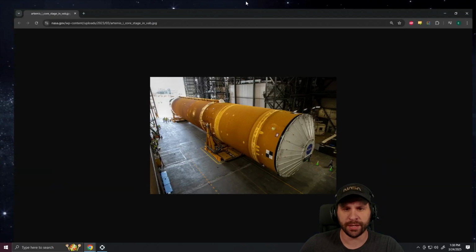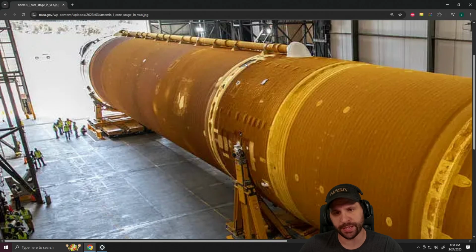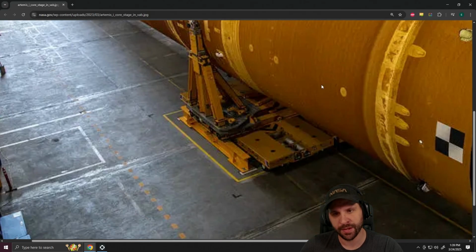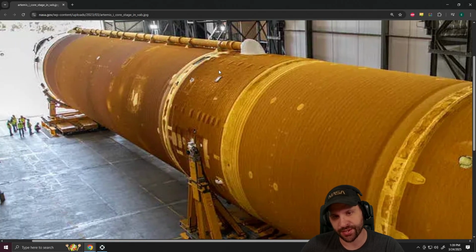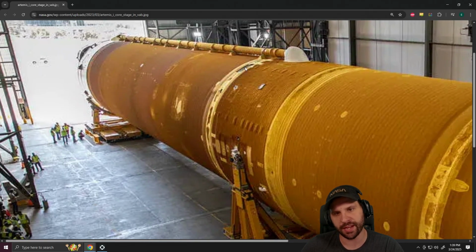So, if you look, this is the core stage in the VAB. If you look, see right there? See all the pieces missing? See them? That's where it's from. And see how they had to replace the foam on the, that's the forward skirt, top of the LOX tank. This is the top of the intertank, bottom of the LOX tank, right? That is the bottom of the intertank, top of the hydrogen tank. See all the cracks? You can actually see pieces missing. See what I'm talking about? They had to replace it.